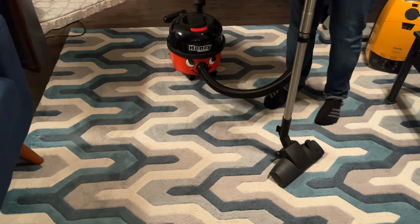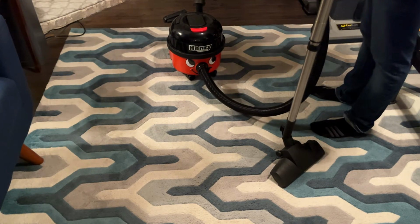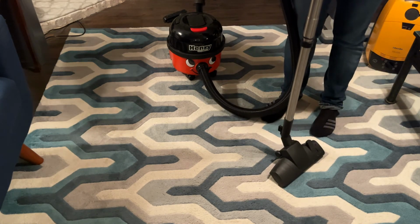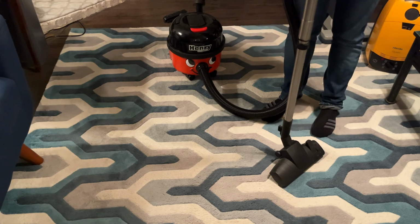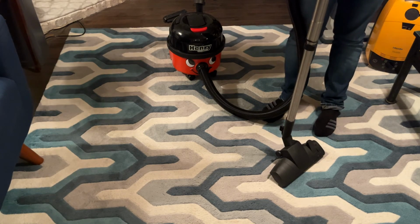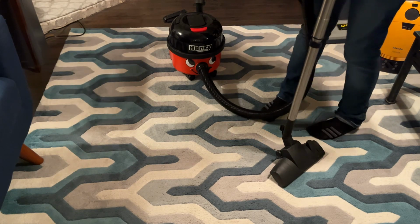But anyways, next up is going to be, I'm trying to do all these in order, but I'm kind of forgetting when I got all of them. We'll do another cordless after this.